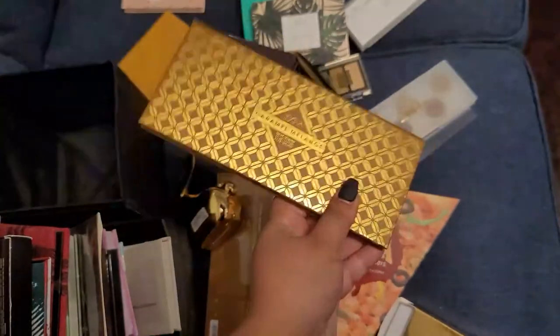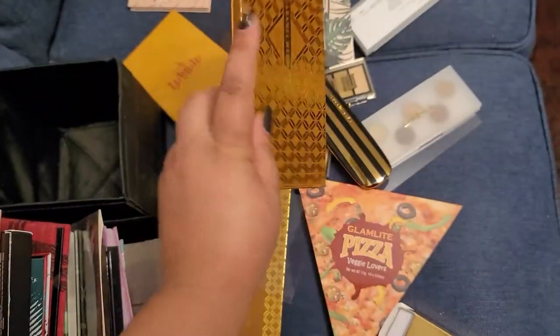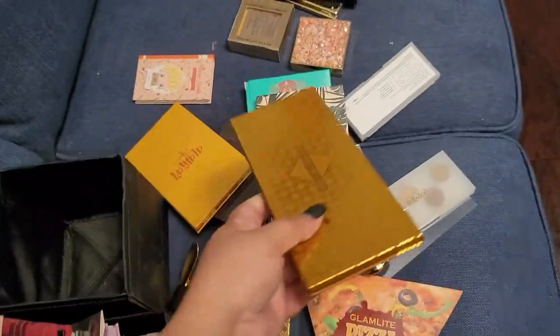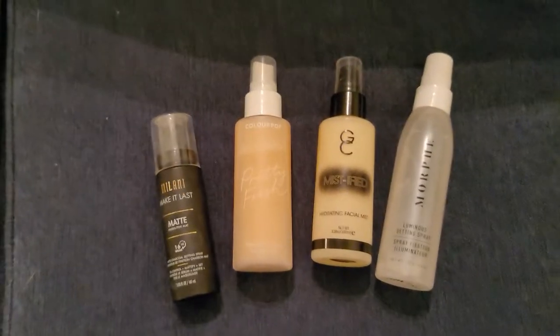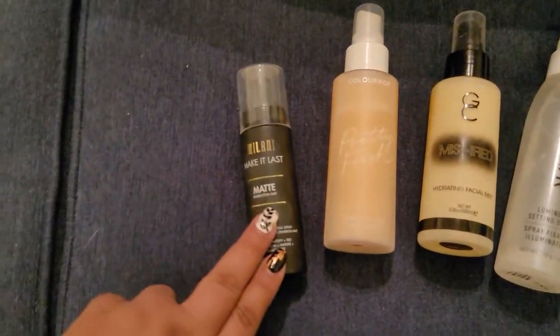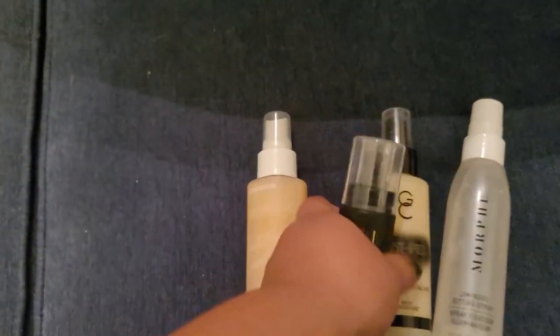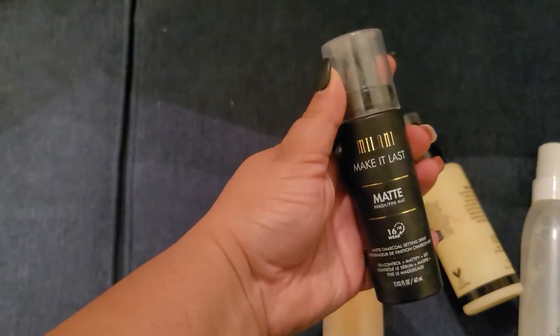I really love the mattes in this one, but I want to try the shimmers, and we're gonna try this one as well. And that's basically what it's gonna be. Now for facial sprays, I only have 4 of them. I'm gonna do this one this week, and then also I'm gonna do this one from Jura Cosmetics, and this one is from Milani Make It Last.